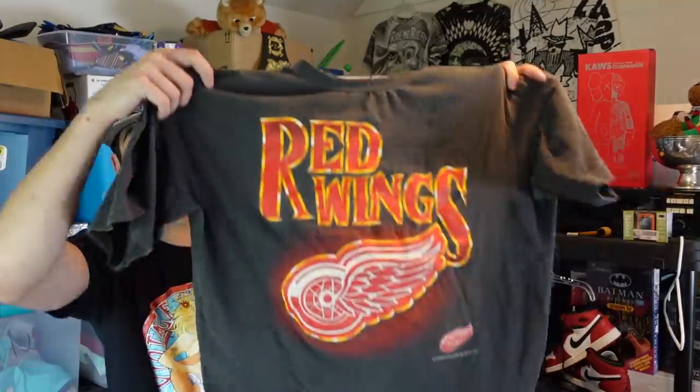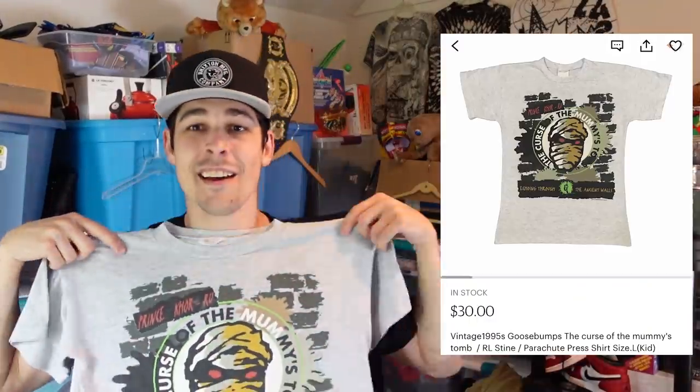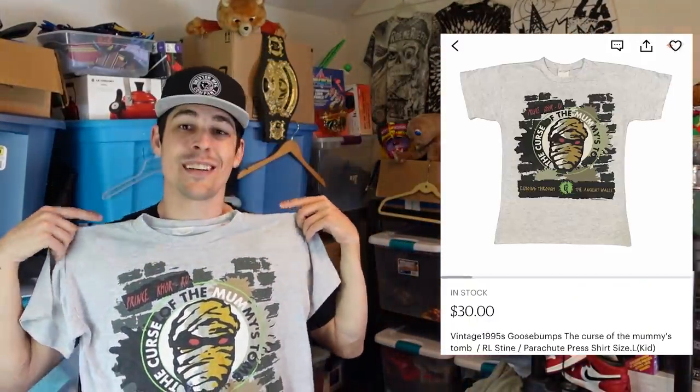Then we've got another little nature piece right here, some dolphins front and back print. A really, really cool 1994 Red Wing shirt. And then my favorite piece, I hope this fits me, but I'm not sure. Look at this guy, The Curse of the Mummy's Tomb, Goosebumps original 1996 front and back graphic shirt. Super, super cool, but unfortunately, I think it's going to be a little small on me, so... Ugh. If anybody comes across Vintage Goosebumps in a size large, let me know because I'll buy it.